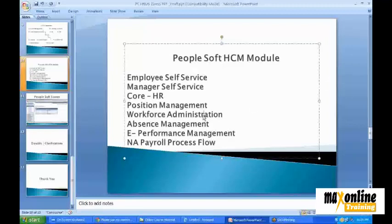Workforce administration is a very important module in PeopleSoft HCM. Only HR has the access to do the tasks in workforce administration. In this we are going to discuss how HR does all kinds of transactions, from hiring to termination. For example, hiring, supervisor change, promotions, leave change, any data corrections. All the transactions are updated under workforce administration, by HR only. Employee and manager are not involved in this. Then absence management.